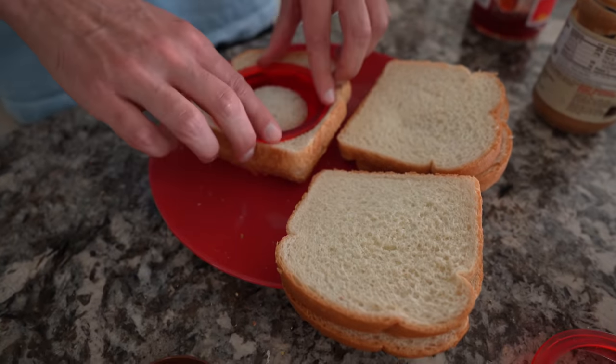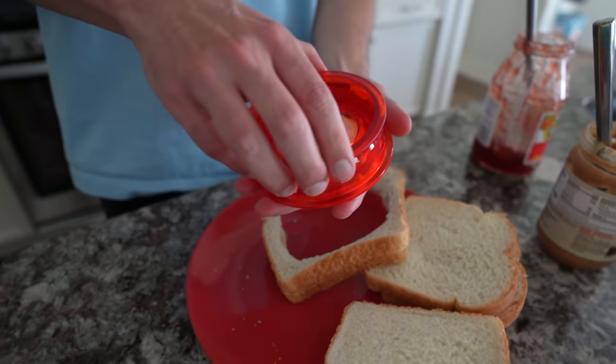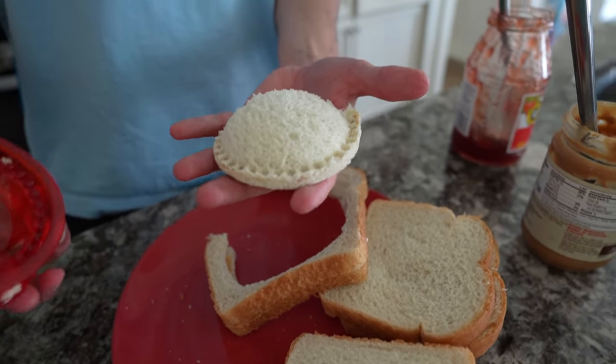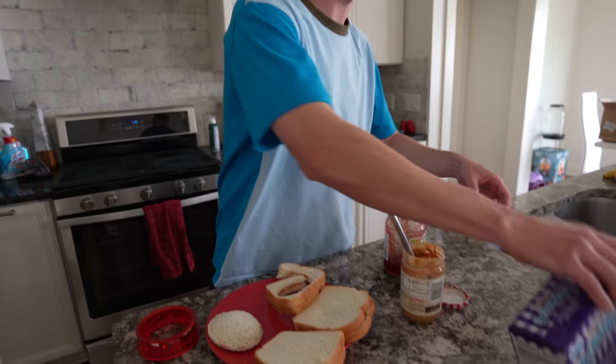Oh, okay, that was cool. Rip off the little edge. No one wants that. Okay, this is thick. See what I mean? I kind of see how this looks compared to this.